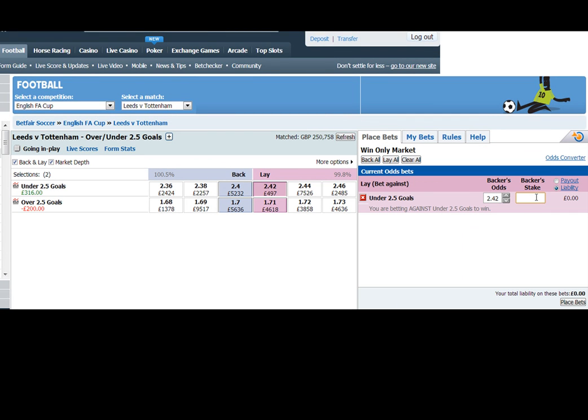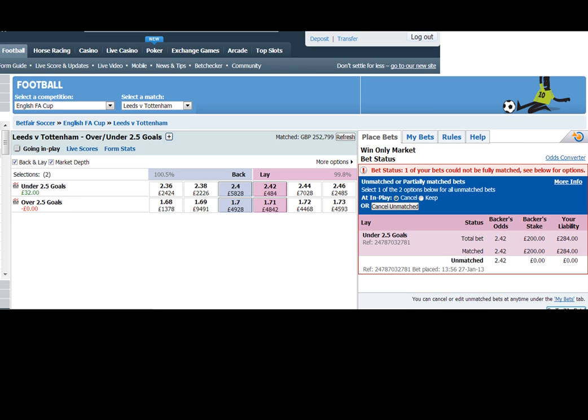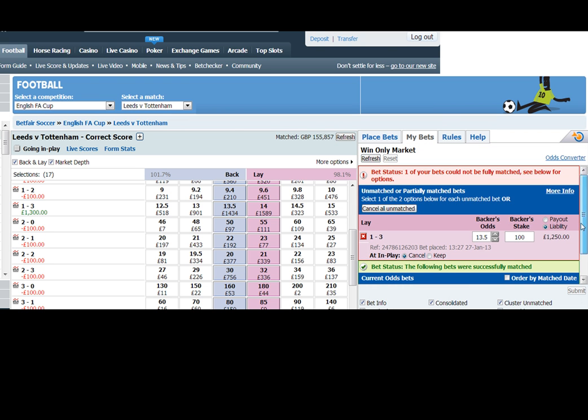So what we're going to do, we're going to green this up. We're going to take the profit and then take it in play by covering certain scores as insurance. And we got on the 1-3 as well. We backed it at 14s and we're in the queue at 13.5.